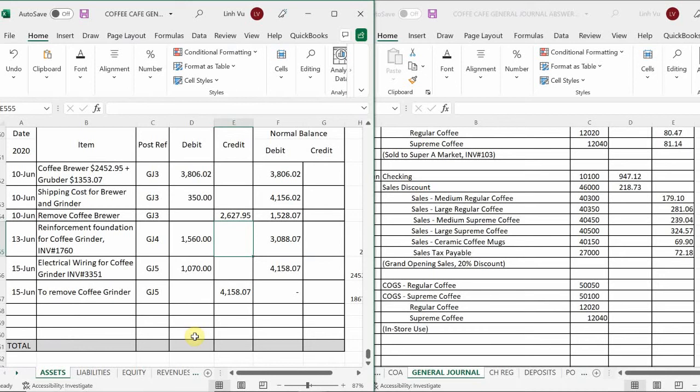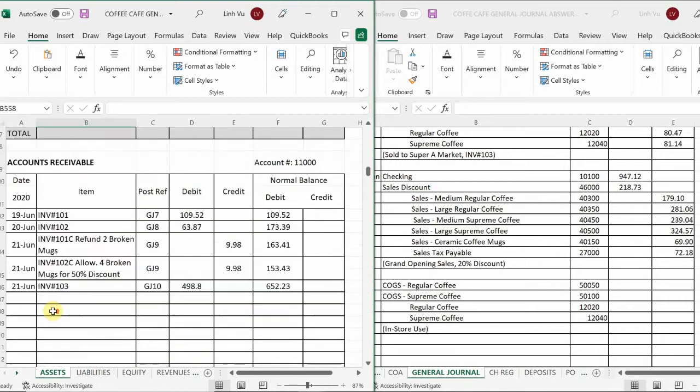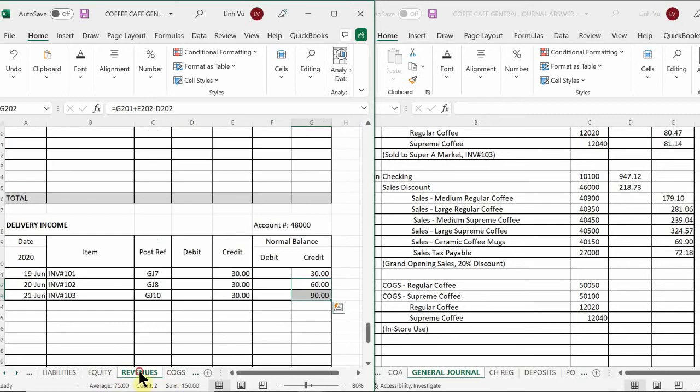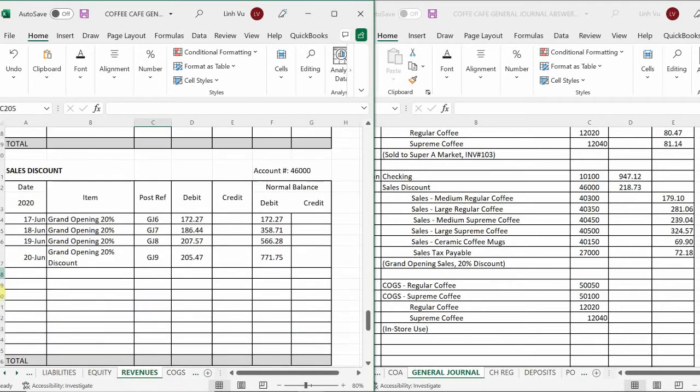So now I need to update my ledger. Okay, starting with my checking. Because I have some in-store sales and I gained some money to put in my checking account. It's the 21st. We got some in-store sales. So what is my total account balance in my checking account? I got 3,565 cents. Good. Okay. We had some sales discounts.